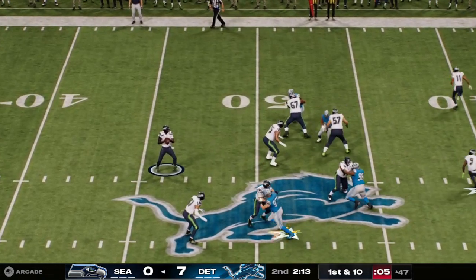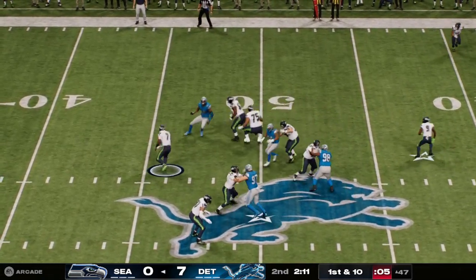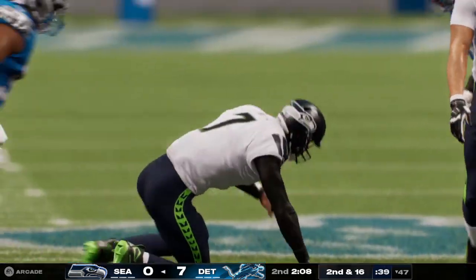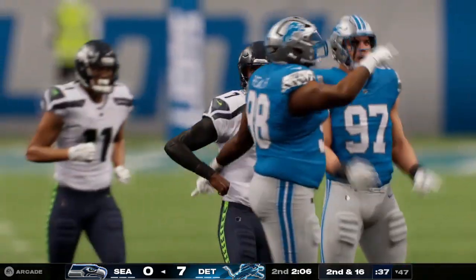They go play action with Smith. They're going to get to him and take him down, take him back to the other side of midfield.